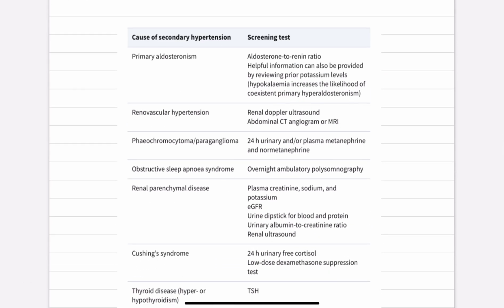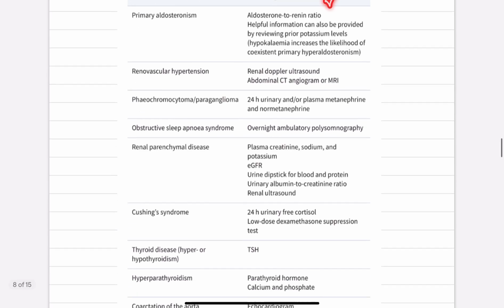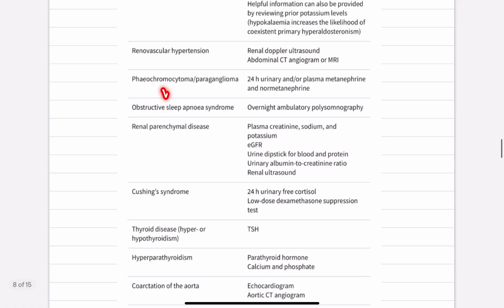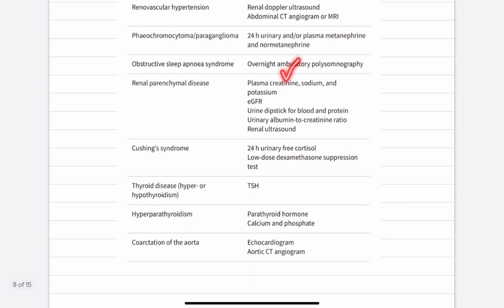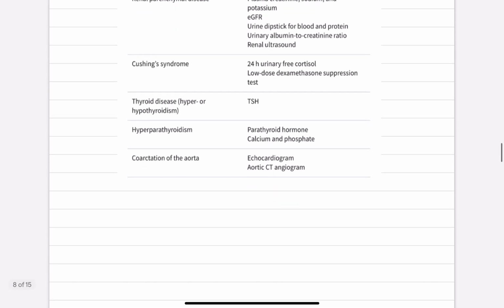So there is secondary hypertension. You know, secondary hypertension is more common than primary in young onset. If you see primary aldosteronism, you have to check the aldosterone to renin ratio. In renovascular hypertension, you do a renal Doppler ultrasound or abdominal CT. If you think about pheochromocytoma, you have to do 24-hour urinary or plasma metanephrine and normetanephrine levels. In obstructive sleep apnea syndrome, you do overnight ambulatory polysomnography. In renal parenchymal disease and Cushing syndrome, you do 24-hour urine free cortisol or a low-dose dexamethasone suppression test. In thyroid disease, and so on and so on.